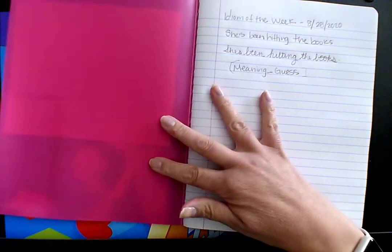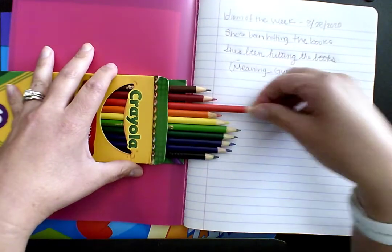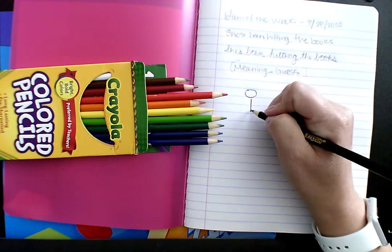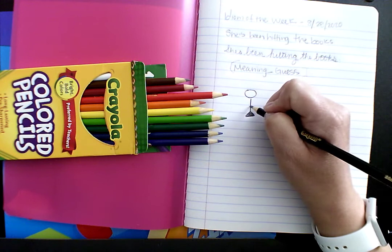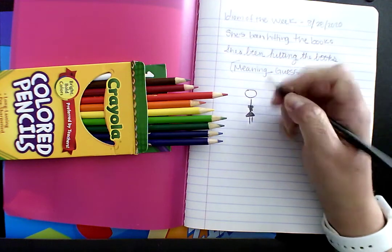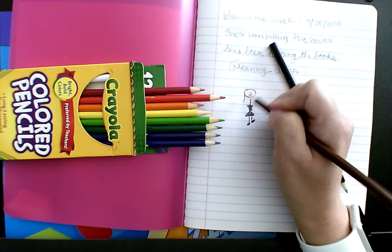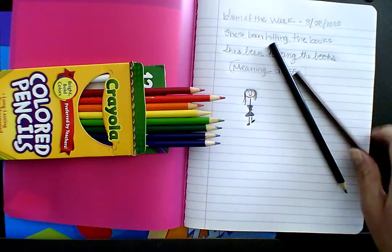And then the next is to draw a picture to illustrate the idiom. So I'm going to use my colored pencils and I am going to draw a girl. Now, I am not the best artist, but that's okay. So I'm going to draw a girl because it's a she. So I'm going to make her have a little skirt and a shirt. Doesn't have to be anything too crazy. She's got to have some legs and some feet. Now, let's give her a face. I like brown hair because I have brown hair. So I'm going to put brown hair on her. But a really big part, I'm going to give her blue eyes.